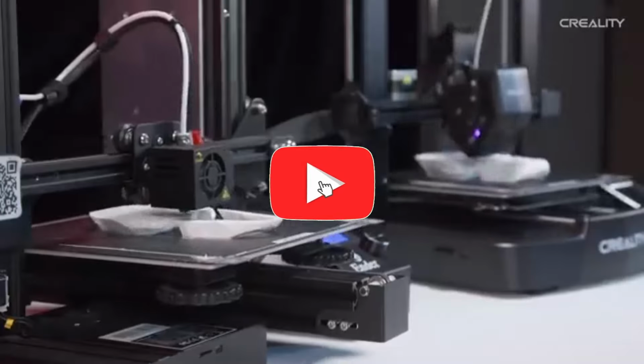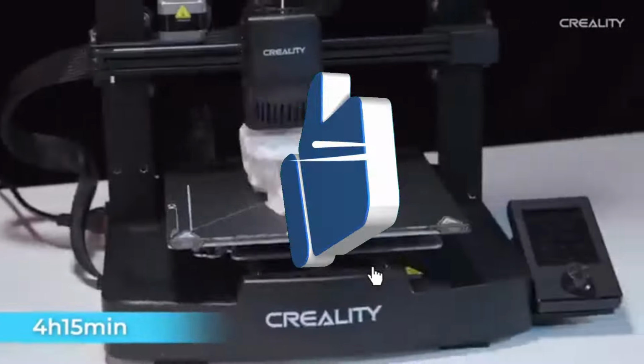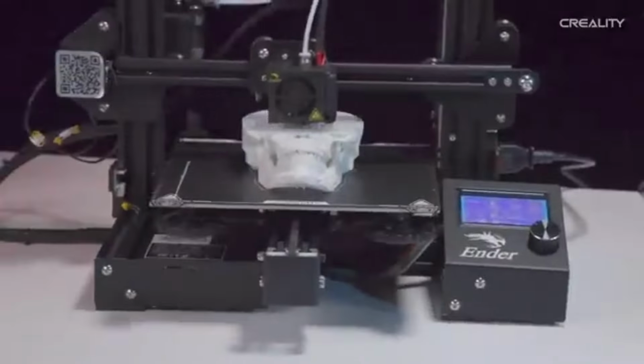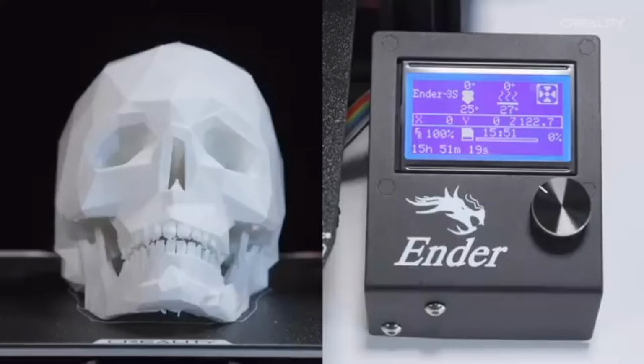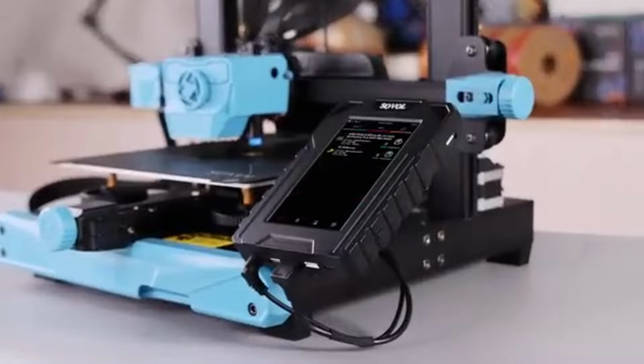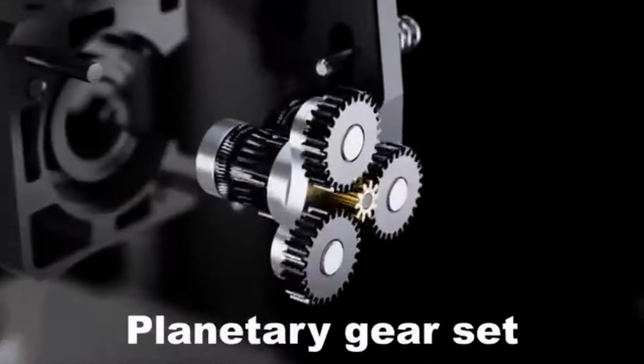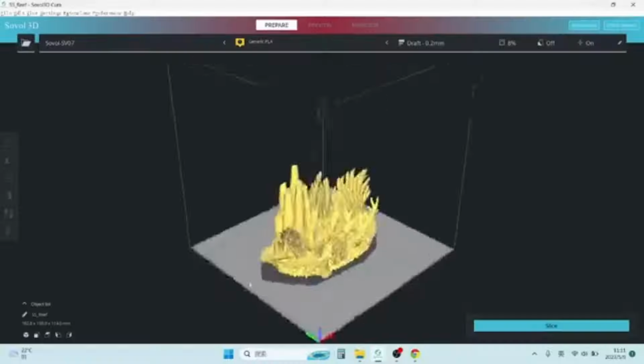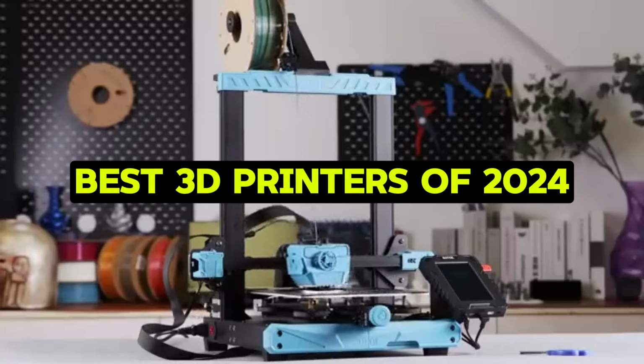Welcome back, tech enthusiasts. Today, we're diving into the exciting world of 3D printing, where innovation knows no bounds. Whether you're a hobbyist, a professional designer, or an entrepreneur, having the right 3D printer can make all the difference. So, without further ado, let's explore the best 3D printers of 2024.